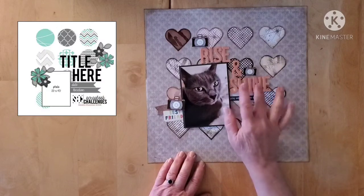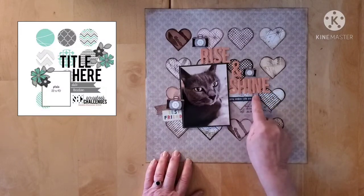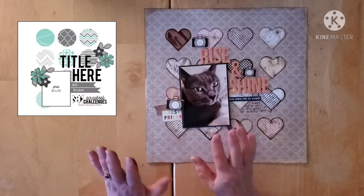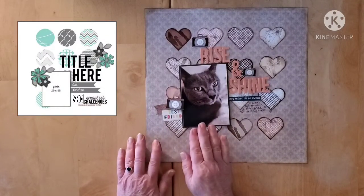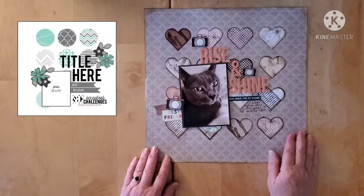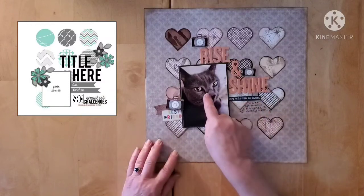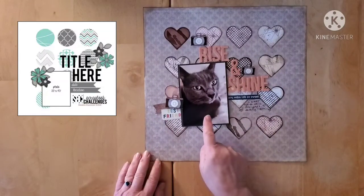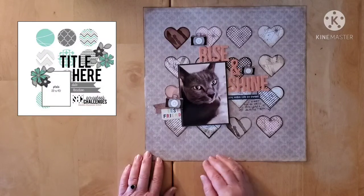Rise and Shine. These are the Simple Stories foam alphas that I love so much for my title. And then You Make Life So Sweet, because this is a little face that I see every single morning, depending on the day and the amount of light outside, anywhere between 5 and 5:30. This little guy climbs up on me. He sleeps on the bed with me all night, obviously. But then I might turn over on my back sometimes, or I half wake up, and he just climbs right up on my chest and looks at me, meaning like, okay, rise and shine, time to get up, time for your breakfast, my breakfast, and let's get this day going. So I wake up to this little face every morning.